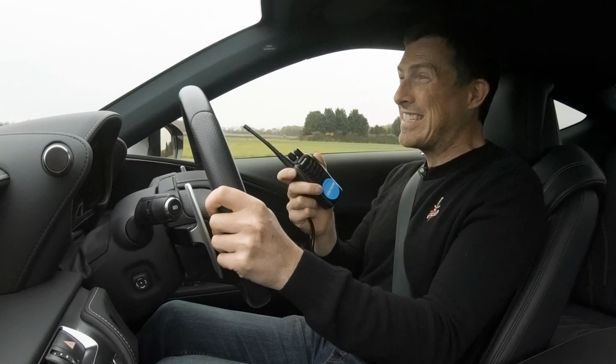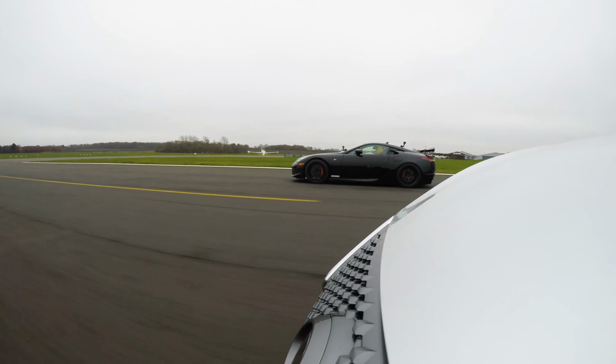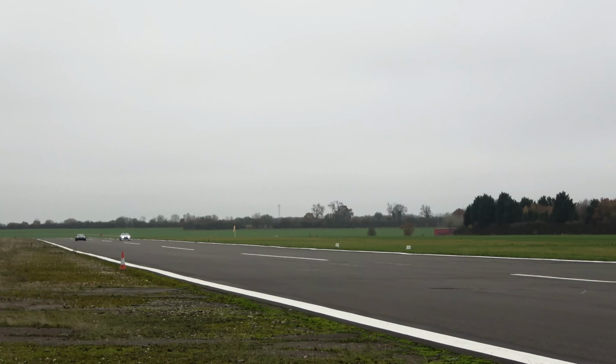This is 1,950 kilos. He had a weight advantage, and yeah, I've got a torque advantage. 540 Newton meters compared to 480 in that, but it was all about the weight.